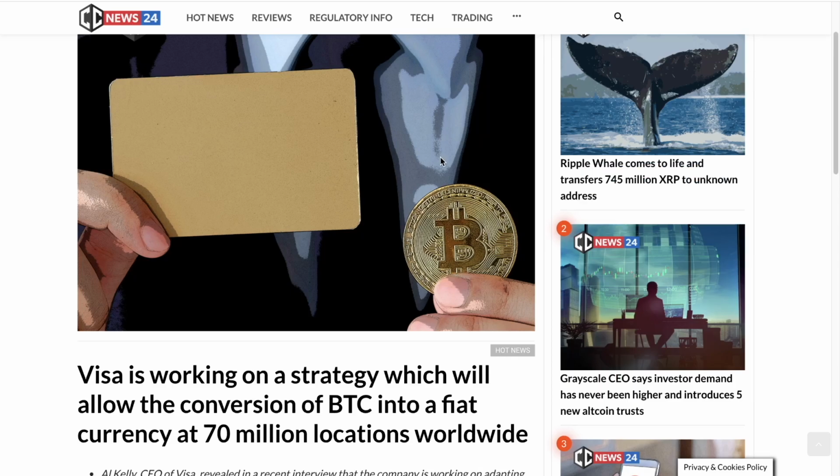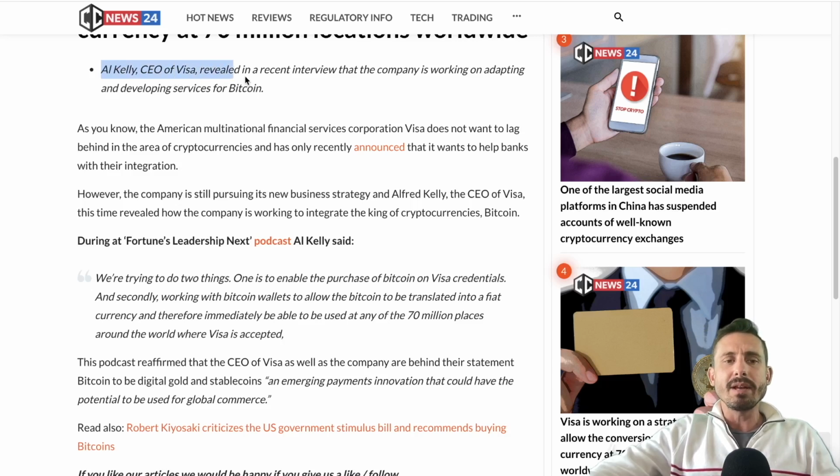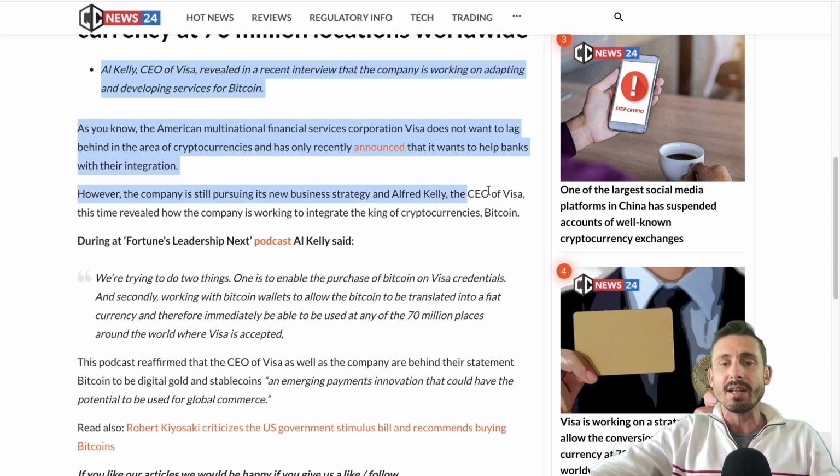Let's take a look at this news here. Visa is working on a strategy which will allow the conversion of Bitcoin into fiat currency at 70 million locations worldwide. Al Kelly, CEO of Visa, revealed in a recent interview that the company is working on adapting and developing services for Bitcoin. As you know, the American multinational financial service corporation Visa does not want to lag behind in the area of cryptocurrencies and has only recently announced that it wants to help banks with their integration. However, the company is still pursuing its new business strategy, and Alfred Kelly, the CEO of Visa, this time revealed how the company is working to integrate the king of cryptocurrencies, Bitcoin.